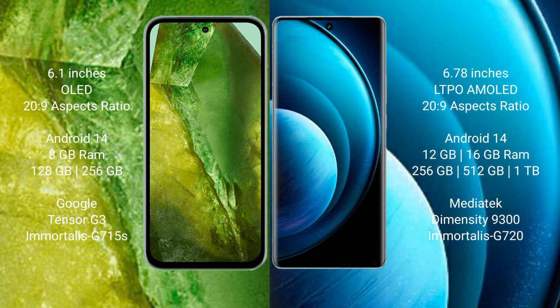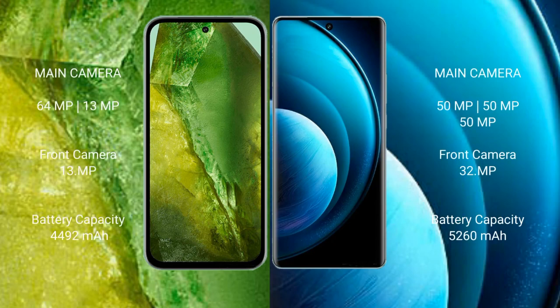Google Pixel 8a comes with 8GB RAM and 128GB to 256GB internal storage, Google Tensor G3 processor and GPU G115S. Vivo X100 Pro comes with 12GB, 16GB RAM and 256GB, 512GB, 1TB internal storage, MediaTek Dimensity 9300 processor and GPU G720. Google Pixel 8a rear dual camera setup 64MP plus 13MP, front camera 13MP.